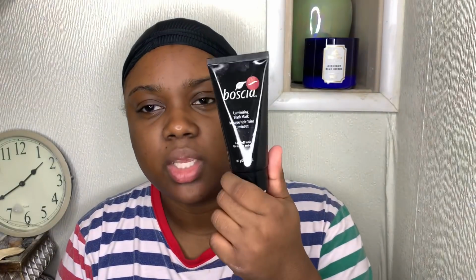So for my mask, I'm gonna use the BOSICA black mask, and I love this mask. This mask actually works. You just want to put a really thick layer on your face, and this is gonna help with complexions. This is gonna help with pores. This is gonna help your skin look a little glowy, even though it has charcoal, which is gonna detox the skin. It's just gonna make your skin look healthy. So I really like this stuff, and I need a thick layer, especially on my chin.